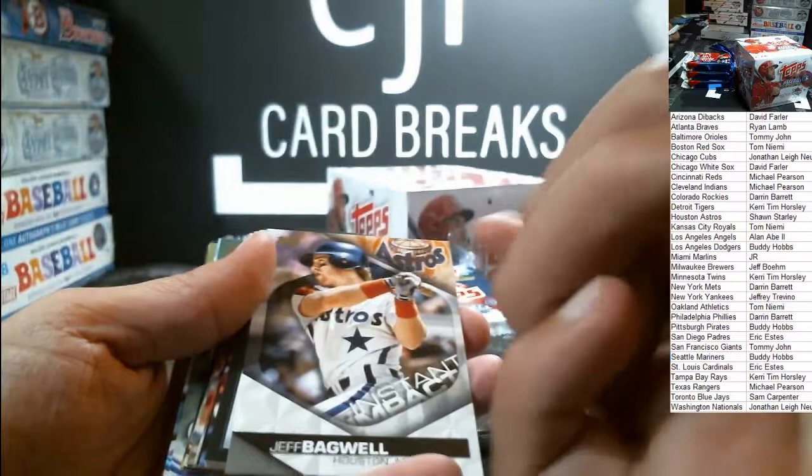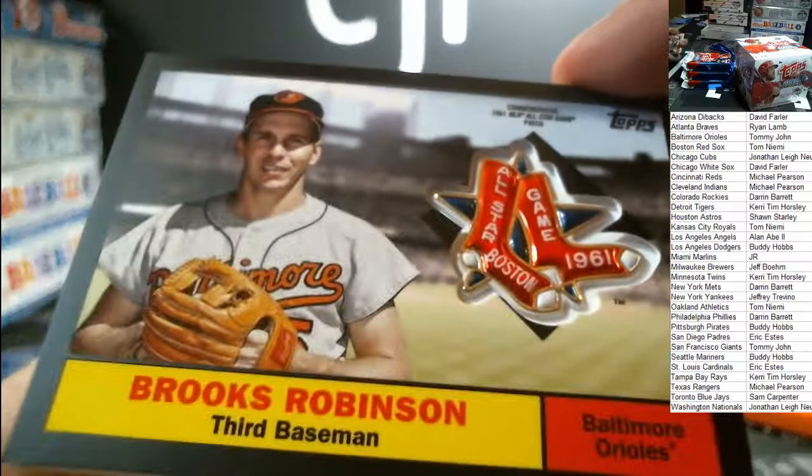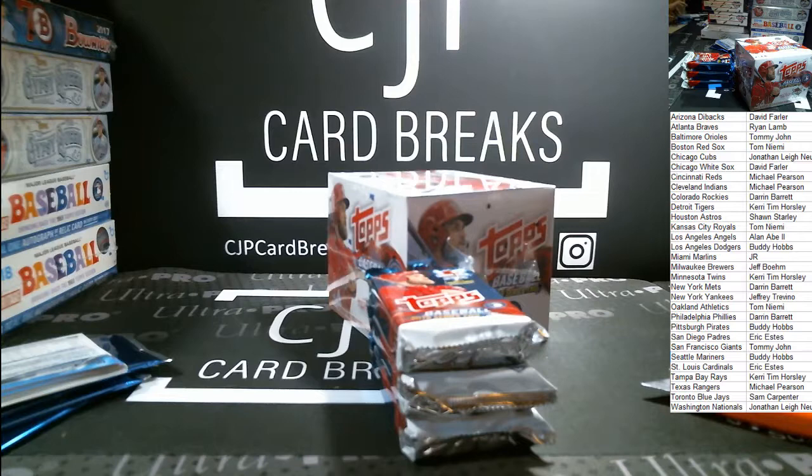Jeff Bagwell, Instant Impact. And then we got a Brooks Robinson. Oh, this one's cool right here. I like this. Brooks Robinson, 1961 All-Star Game in Boston. That's pretty cool. That is numbered to 99. Nice hit right there for the Boston Red Sox. That's a pretty unique one. I'm starting to like these because they're not all the same patch.